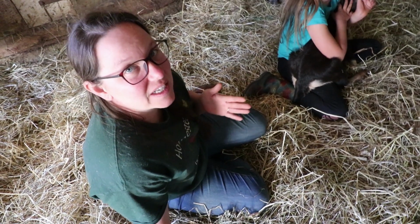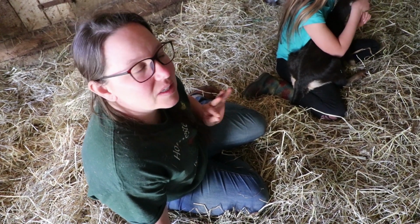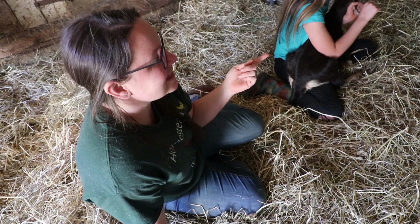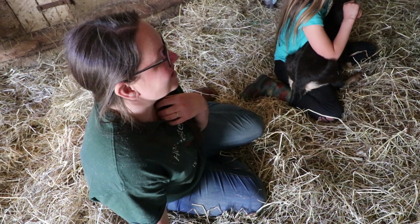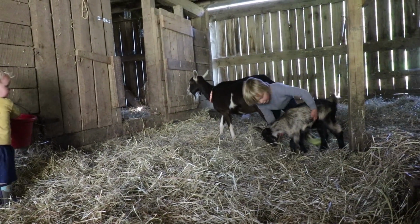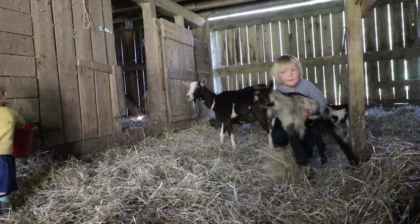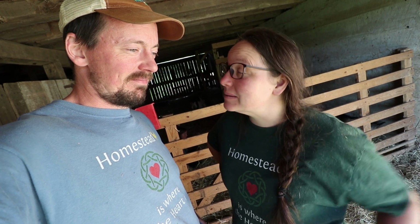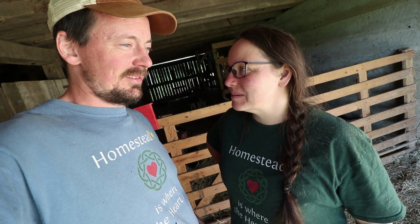I'm actually really surprised by how into this Brighton is. I knew Justice wouldn't be super into the goats, maybe just the excitement of it, but he's not as into the goats. But this little guy here, Brighton, are you just loving the goats? I'm going to breed them to Braveheart next year. I like your goats. I think he likes this breed more than I like this breed. He says these are his favorite goats I've ever brought home. That makes me happy that you like them, actually, because maybe then you'll be more interested in them. Maybe. Yeah.